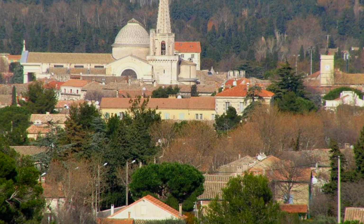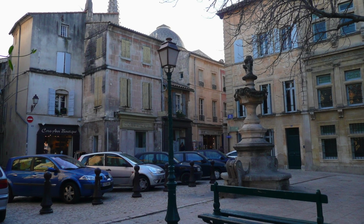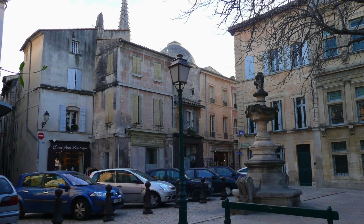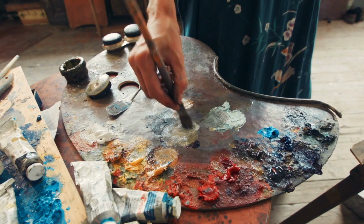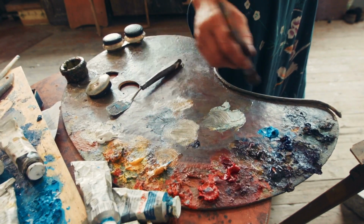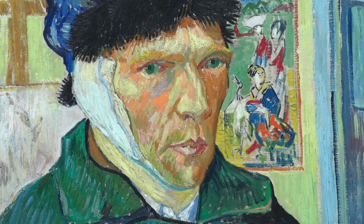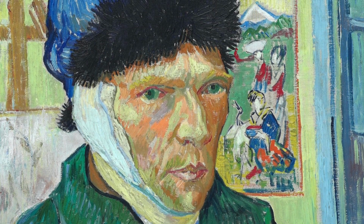Now, Van Gogh was confined to a mental institution near Saint-Rémy when he composed this painting. Given only a small room to work in, he had to paint from memory and scraps of his earlier work, so far removed from the immediate experience of painting on location that he was used to. A year later, Van Gogh would be dead by his own hand.